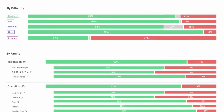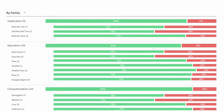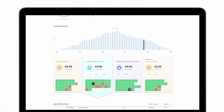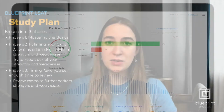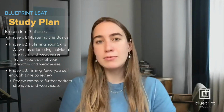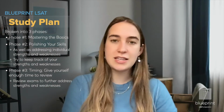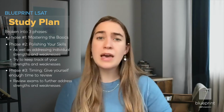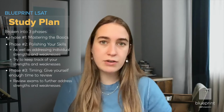If you sign up for Blueprint, they'll track all of your analytics for you. If you're doing this outside of Blueprint, you can also do it. It will just take a little bit more manual effort. But either way, you absolutely want to keep track of your strengths and weaknesses so that you can continually revise your study schedule and personalize it to get the most out of your prep.